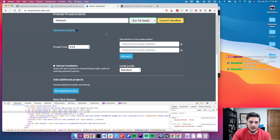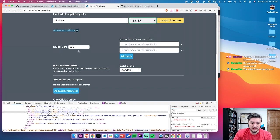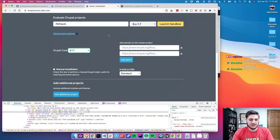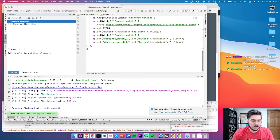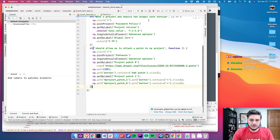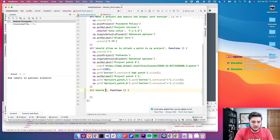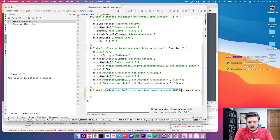So between 1.6.beta1, it did not support Drupal 9, 1.6 didn't either, but 1.7 did, and that's when the 9.x branch becomes available. So I think we'll test that next to make sure that that's in code coverage. So I'm going to just stop everything that's running to get two tests written. So we'll say it should adjust available core versions based on compatibility.